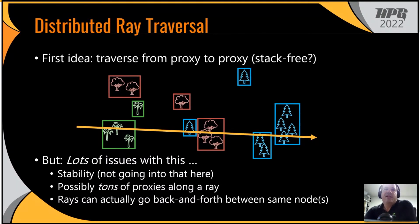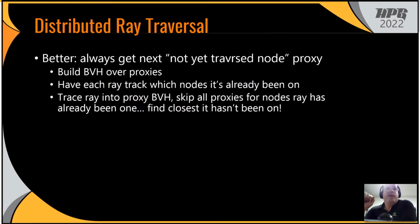And that's kind of an obvious way to think of it, but there are lots of issues with that. For some reasons, it's tricky to get it to work. You might have lots of proxies along the way, and you could actually, as in this case, go blue, red, blue, and that's just not reasonable. So we actually had to abandon that and find something better.